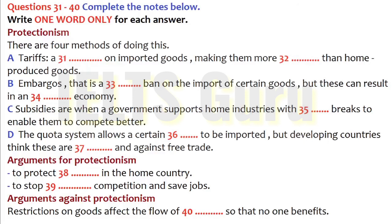Let's move on now to the arguments for and against protectionism. For trade to flourish between countries, the benefits from trade need to be equally balanced. Where a country feels that it's not getting a fair share of the trade, or that it is somehow disadvantaged, it might employ one or more of the methods of protection. There are at least 4 arguments that may be given for using protectionism.